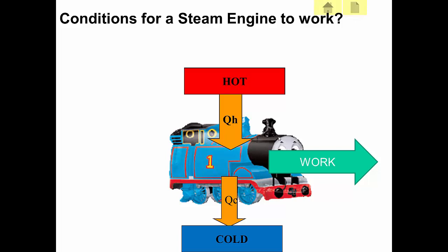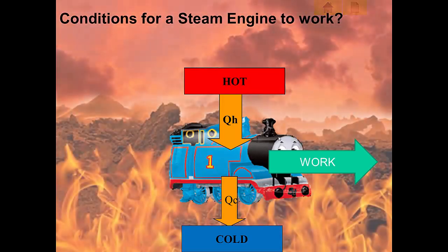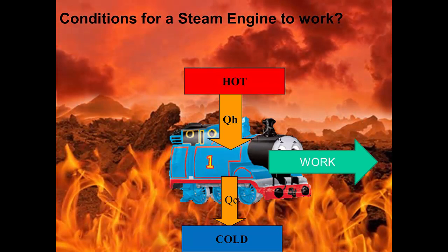Thomas is more efficient. Now, if Thomas goes to hell, where the thermal energy source remains at the same temperature as the cold reservoir, there will be no net flow of energy. The engine would not function, and so therefore there will be no work done. So in other words, if Thomas the Tank Engine finds himself in hell, he's going to stay there.